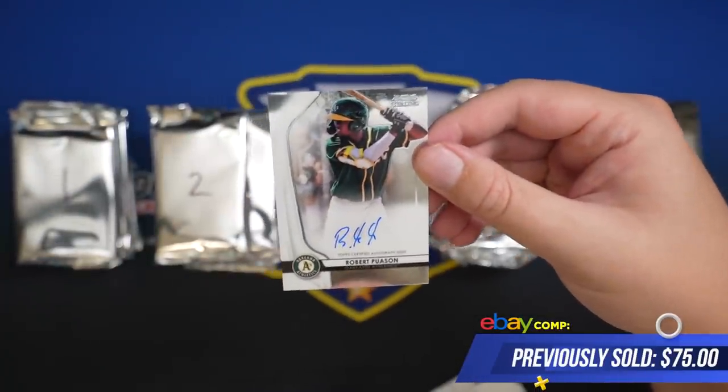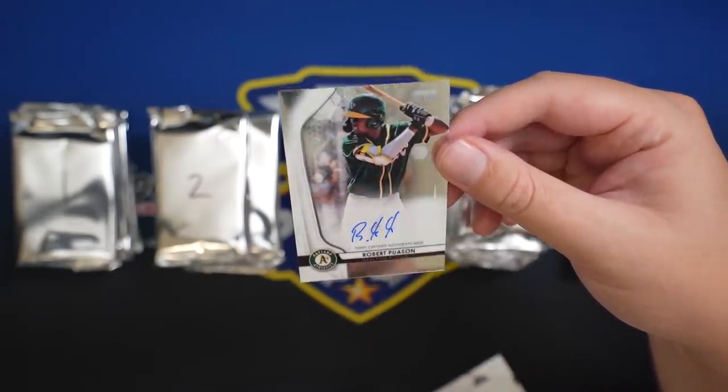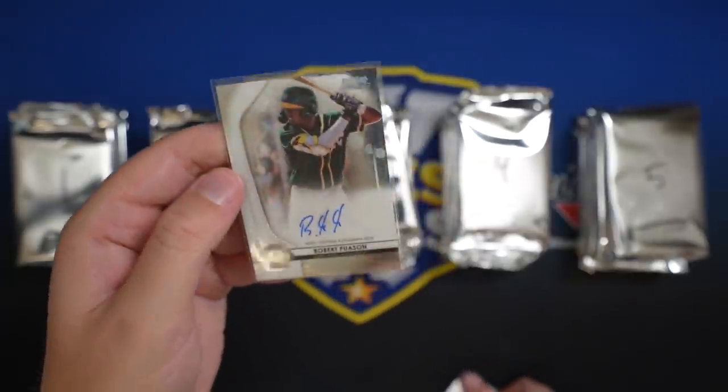Nice card. Another very young, very toolsy, raw prospect. I believe he's 17 years old. Switch hitting shortstop for the A's. I mean, that's like straight out of Fight Club. His name is Robert Paulson.